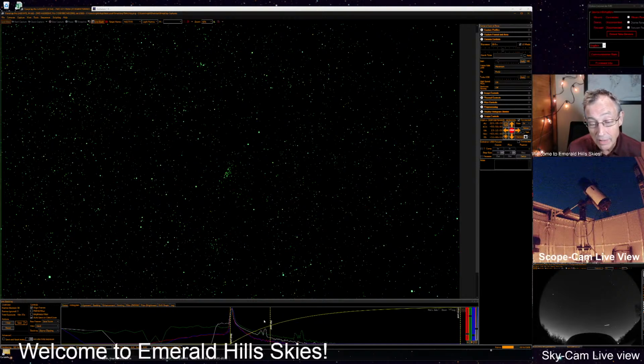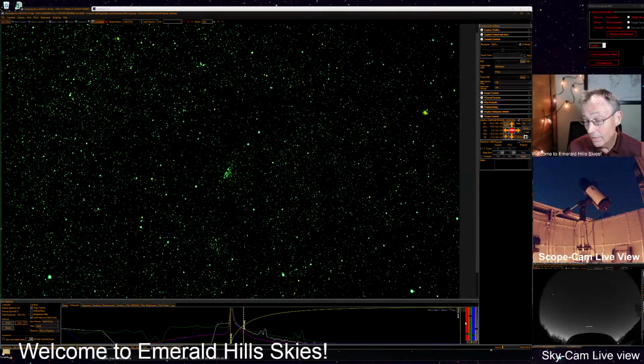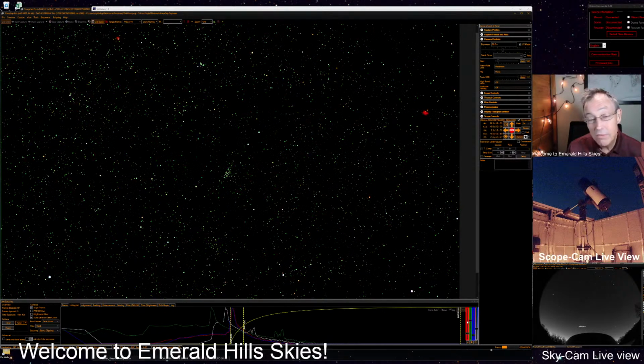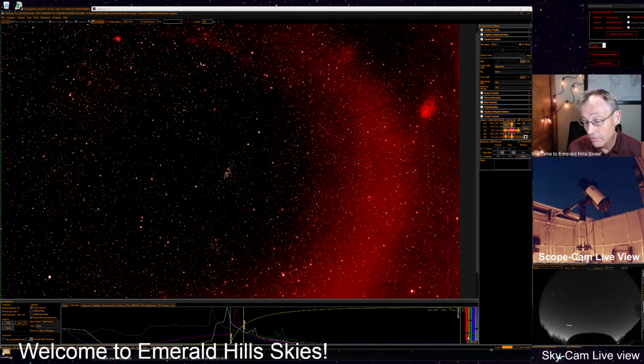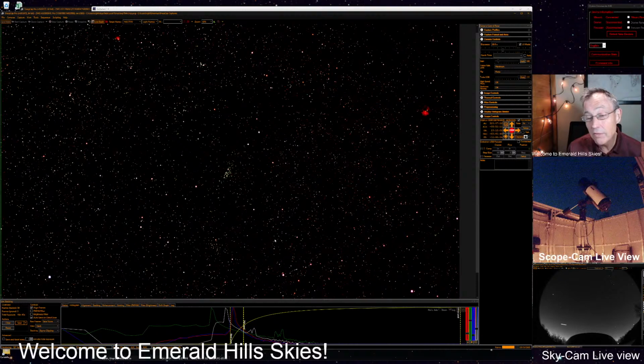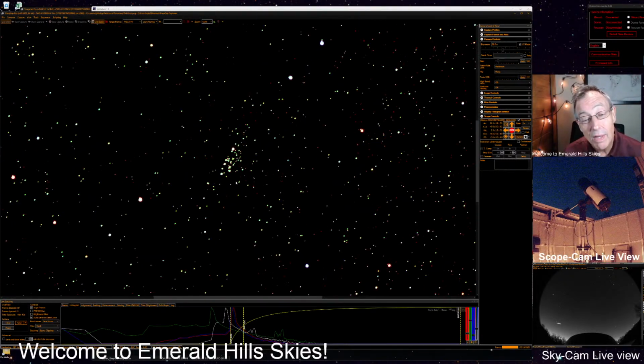And let's again line up our black level right underneath that and then bring this mid-level up so we can start seeing a little more of those hydrogen areas. That's a little too much, isn't it? A little too much. There we go. Now there's the cluster. And let's just hover on that for a second and see what Stephen James O'Meara said about that.